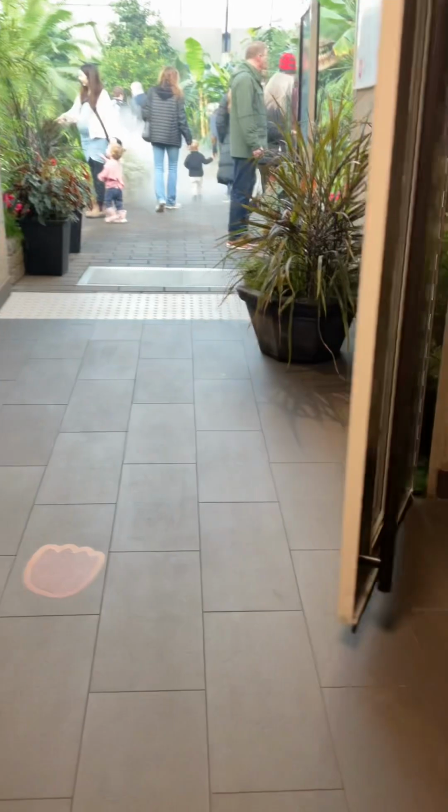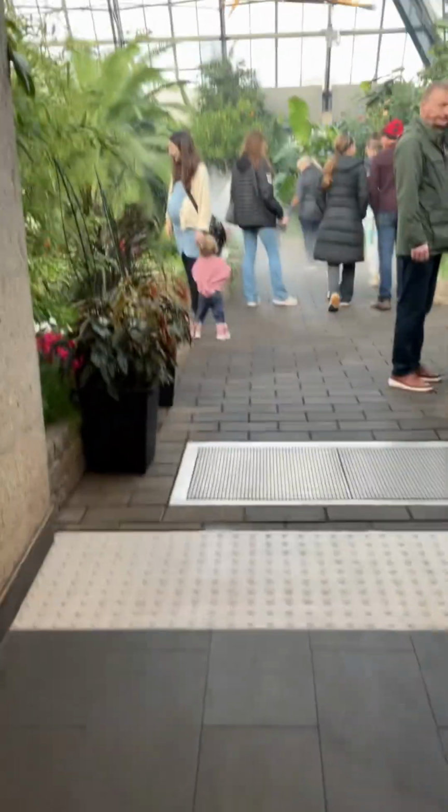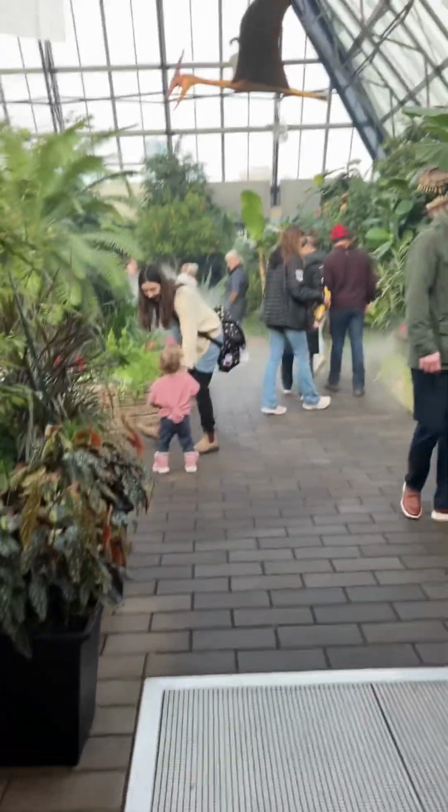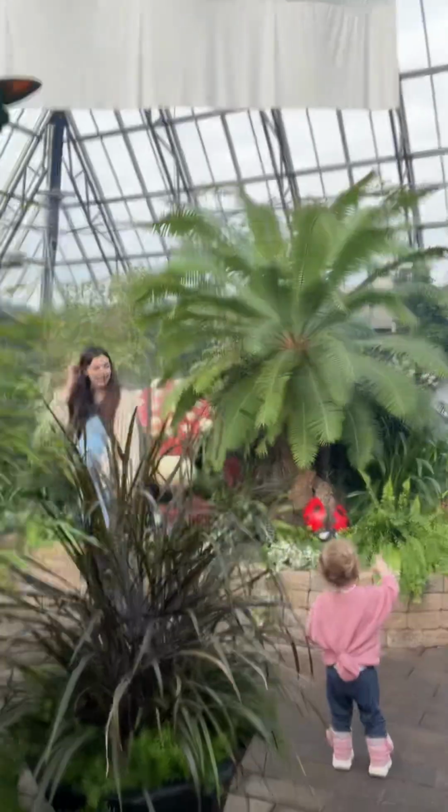So, look at the new feature of dinosaurs. Very good heat. There's lots of people. Maybe we'll come back another day. There's a pterodactyl. Let's go this way.